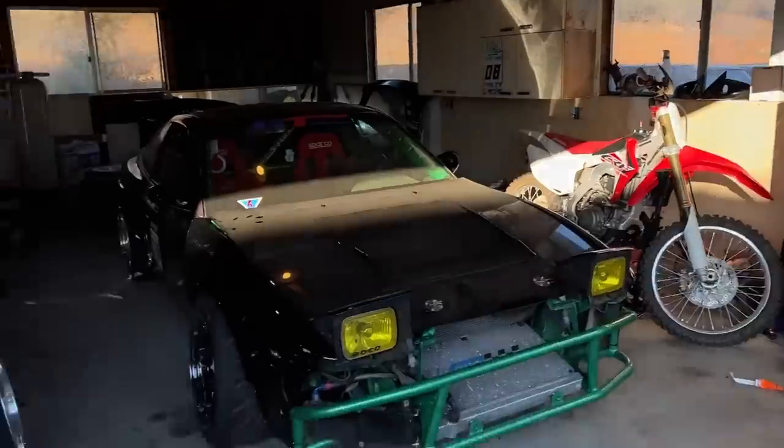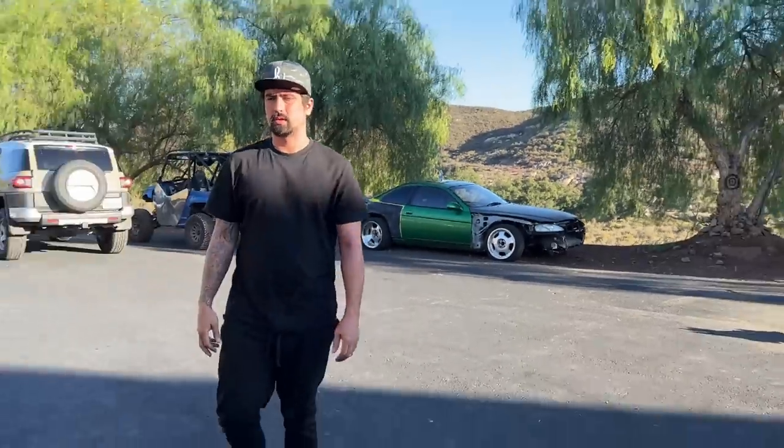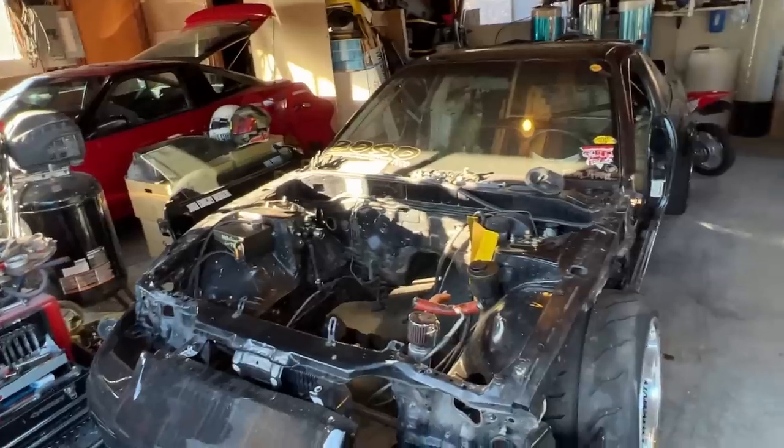So we got both of the 240s in the garage. But unfortunately, Gabe, we're going to have to take your car out of the garage. Quota's going to start painting the Soarer, so we gotta make room now. What do I do about my car? Do I just leave it outside?